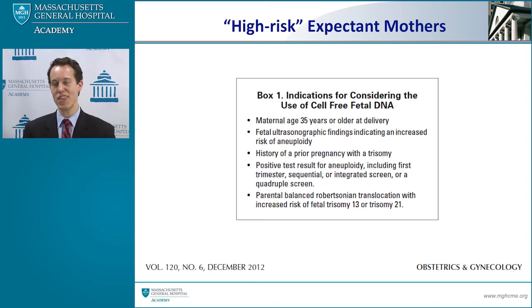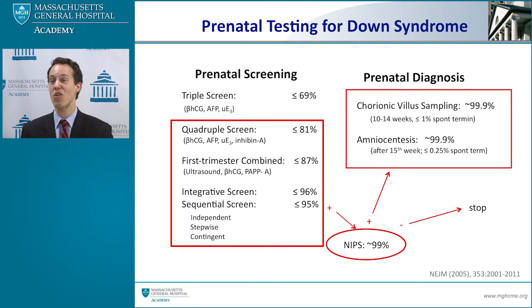For all of those guidelines, with the exception of the American College of Medical Genetics and Genomics, which I'll get to in a bit, say these tests have really only been validated in large studies in the high-risk mothers. So they're only recommended for those mothers who meet the high-risk category. And again, those are mothers over the age of 35, those who have an ultrasound finding indicative of one of the aneuploidies, those who have a history of a prior pregnancy, those who have a positive prenatal screen indicative of Down syndrome, or those who already are known to be carriers of those translocations that occur in trisomy 13 or trisomy 21. So again, if they're high risk, going back to our menu, they could start with the non-invasive prenatal screen because they are in that category.